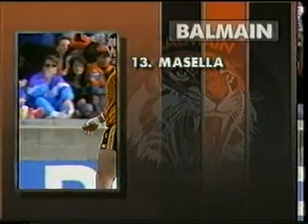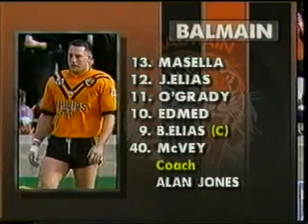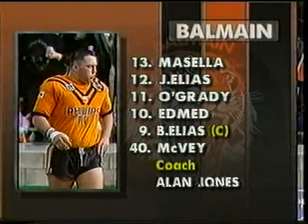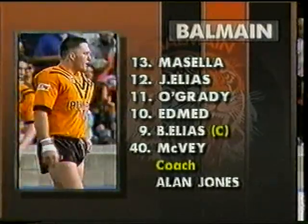Paul Davis 5'8", Will Robinson halfback. Martin Masella is the lock forward. John Elias and Shane O'Grady in the second row. Steve Edmed, Ben Elias and Derek McVeigh in the front row. The coach is Alan Jones.